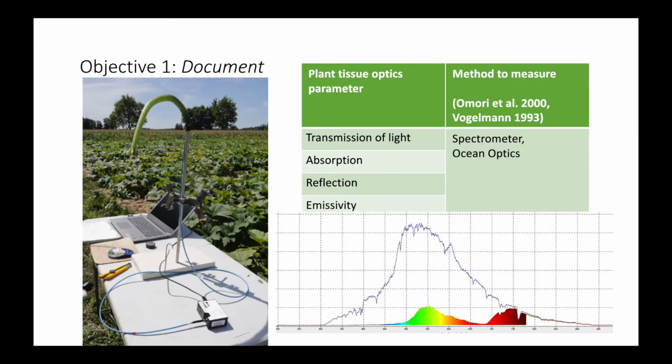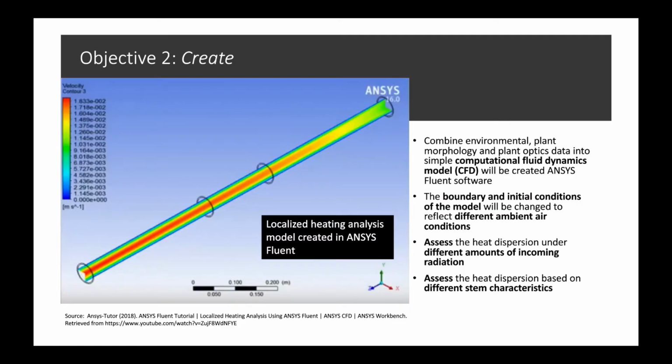The plant tissue optics parameters will be measured using spectrometry and the Ocean Optics software. The transmission of light, absorption, reflection, and emissivity of the stems will be measured using this method. You can see on the left, I have the spectrometer set up in the field with a plant, showing the results on the right side of the screen, where you can see the spectrum of light which is passing through the stem walls. Plant tissue optics parameters are important to collect throughout the plant's growth and development to compare this to the data collected from the temperature regimes of these plants.